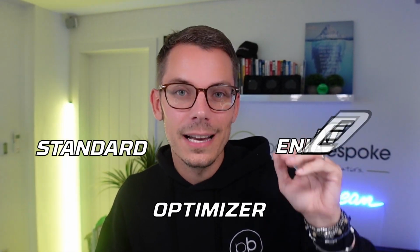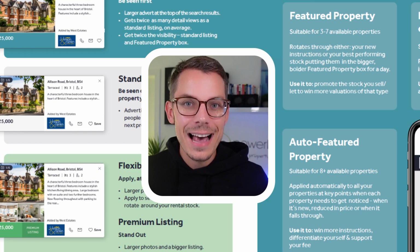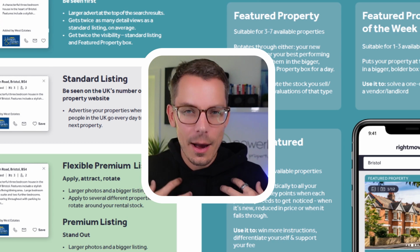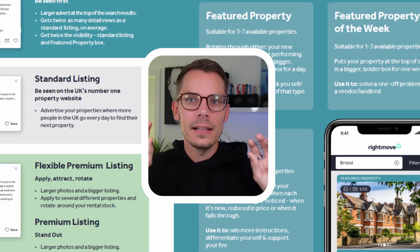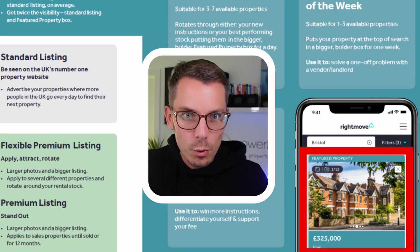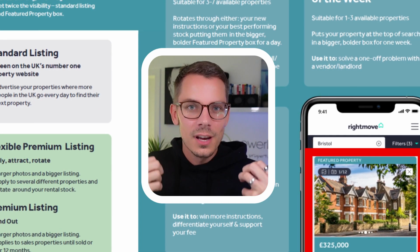Not many people know this, but us agents have access to different levels of marketing and promotion on Rightmove, which is the UK's number 1 property portal. Everyone goes there to look for houses. There's standard, optimiser, and enhanced. It doesn't really matter which package they're on as long as they're not on the standard. We can pay for higher promotion of houses on our Rightmove account, and they show up first in searches. They occupy what's called a featured property box that brings more eyeballs, more viewings, more offers, a higher price.